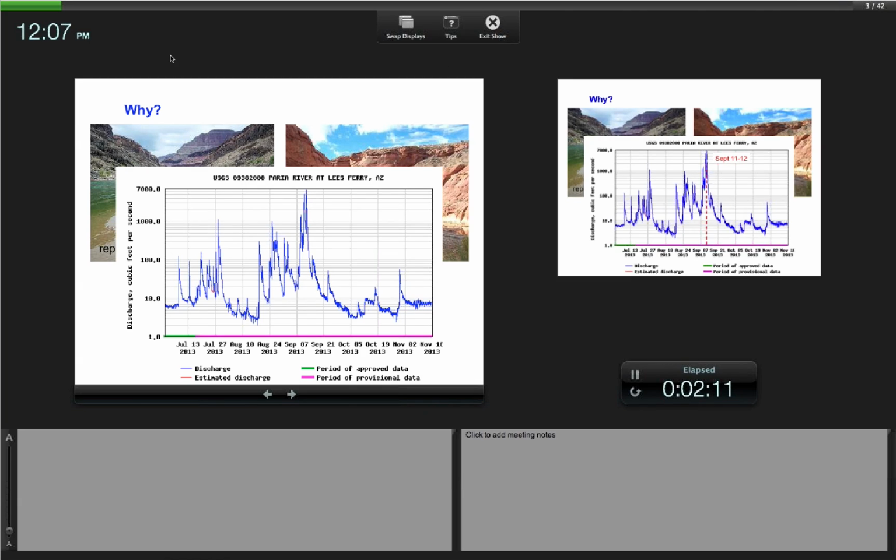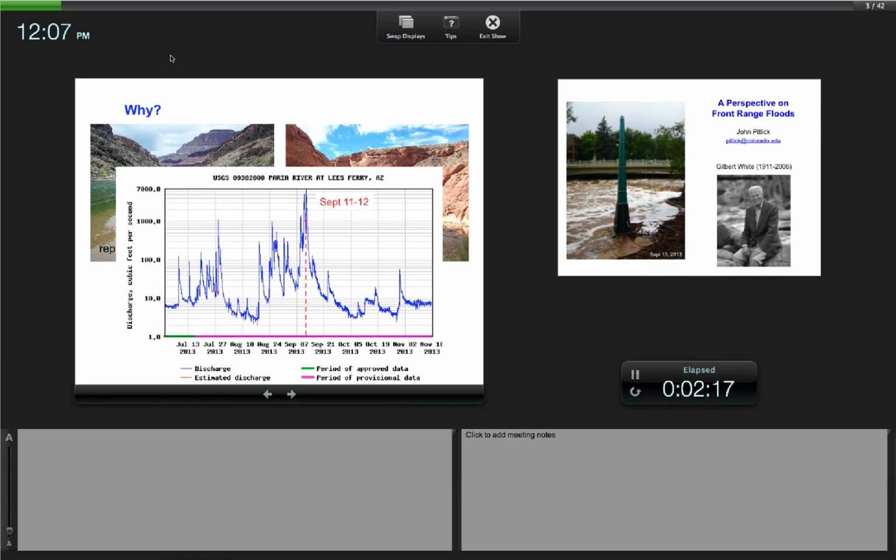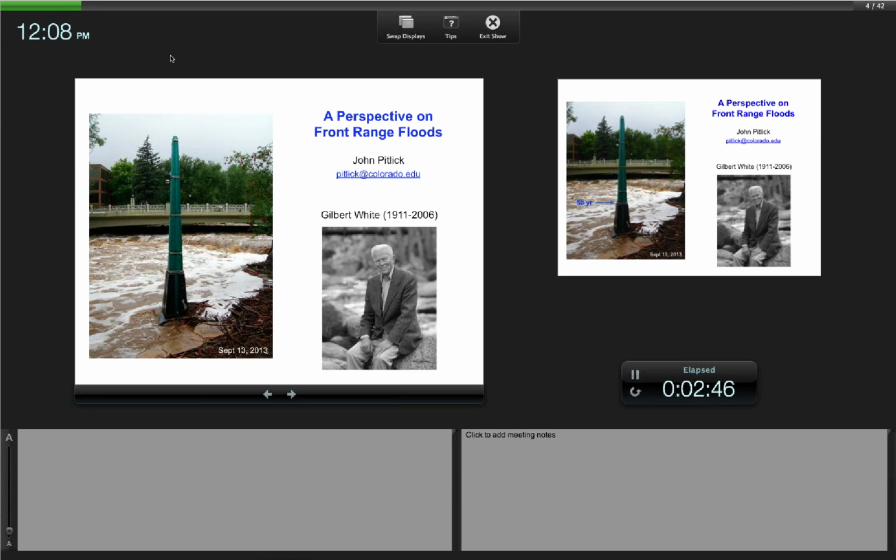Now, you may notice this spike here. This is the biggest one of them. When did it occur? September 11th and 12th, 2013. This is actually the same storm that came into Colorado, or the beginnings of the same storm that came into Colorado. So I guess when I talk about the regional hydrology, I can go as far south as the Arizona-Utah border and talk about this. I'll actually come back to this because this is a bit of a discussion about the meteorology of the flood we have.